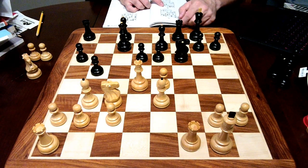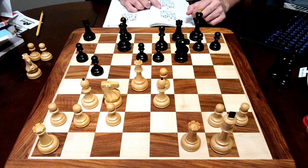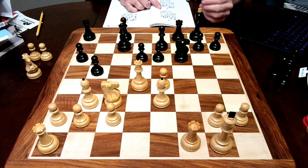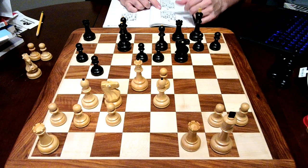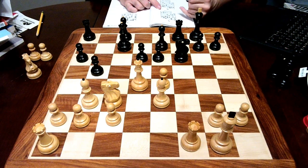Okay, this is position number 5, and it's white to move. And this is the Kopec test.